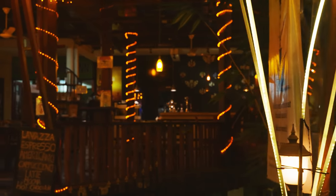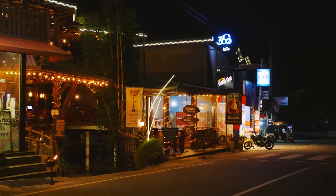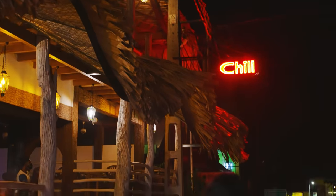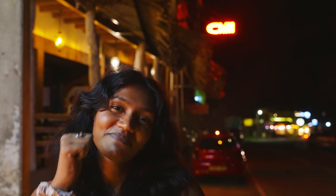So when you come to Ella, one of the things you must check out is the nightlife. This town, Ella Town, is quite similar to Pai in Thailand, and it's definitely one of the places that you have to check out. Usually it's buzzing, full of life and music and lots of people, but unfortunately because of the situation, it is a little low down right now. But we are here and we're here to support. We're checking out Cafe Chill, which is one of the really famous spots here to eat and drink at. So let's go in and get some food.